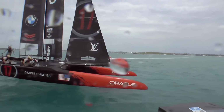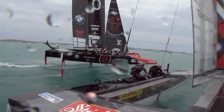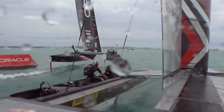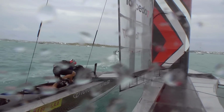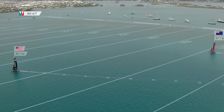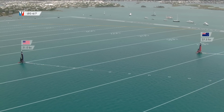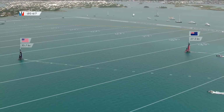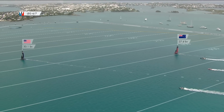No way. You hear them screaming, no way, no way. That's for an overlap coming into the mark. We'll go back and maybe if we get a graphic, we can just make 100% sure. This is where the chief umpires' system, knowing who is right or wrong going into those circles, is so critical because it happens so quickly. Even on multiple replays, it's hard for us to figure out exactly what happened in that situation.